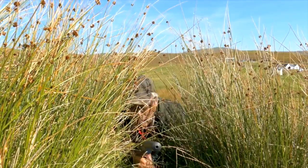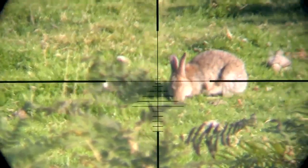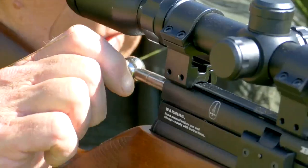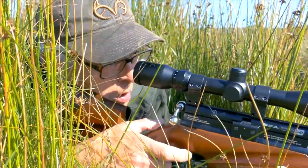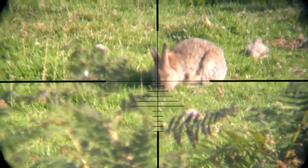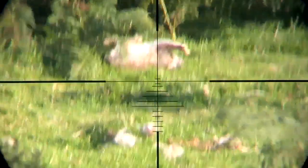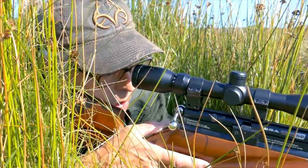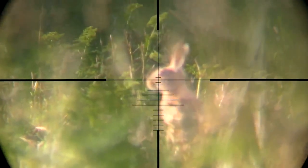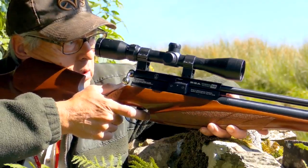Eventually, my patience paid off, and this one carried on feeding without spotting my approach through the rushes. So that's one in the bag, and here's another. This one was suspicious and stuck its head up for a better look. Big mistake.